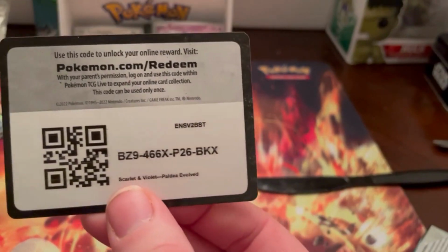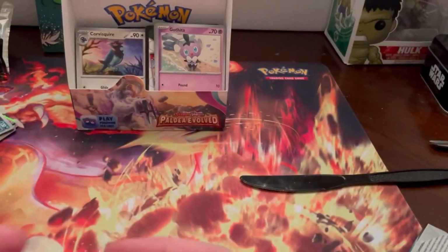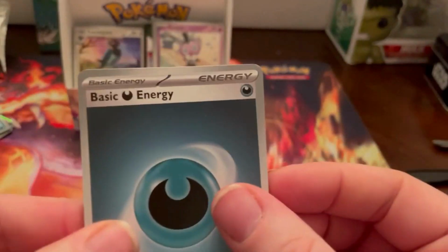Here's a sexy code card. Did you get it? Did you? Did anyone get it? I don't know. Whee! Okay. All right. Flippity floppity. Here's some energy bloppity.